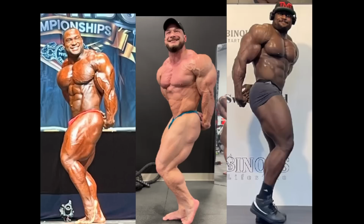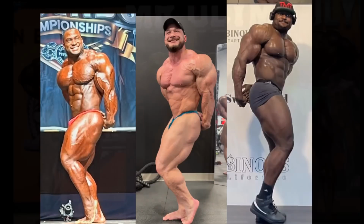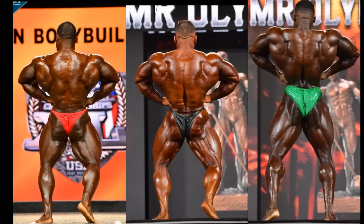There's still possibilities. That leg. Look at it. Is it even a leg? Looks like a big ham hock. It just looks fake. Can't wait to see them on stage together. Let's have a look at the back.